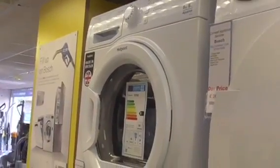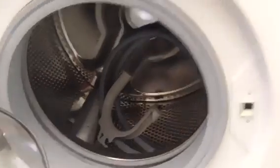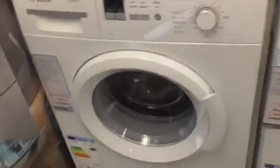But that's very similar to what Washer Crazy has. I think Washer Crazy's got that dryer as well. It's very similar to what they've got anyway. But we have a Bosch Mach 6 400 spin washing machine.